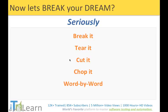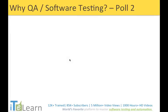And when I say break it up, I'm referring to break it down word by word. All right? Your dream is built on achieving multiple things in the way of reaching your goal. You have to understand each and every component of it to be able to do it. Before that, I want to talk about why you want to choose QA or software testing.